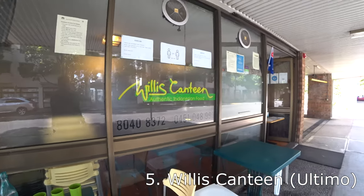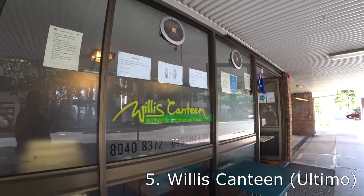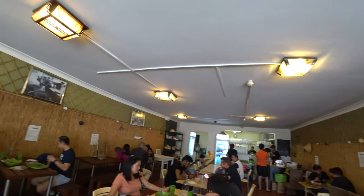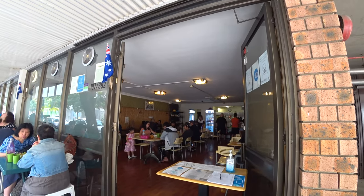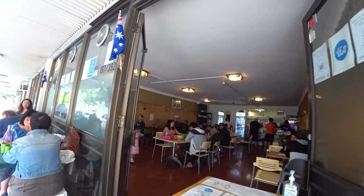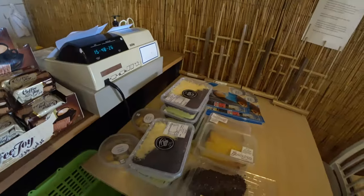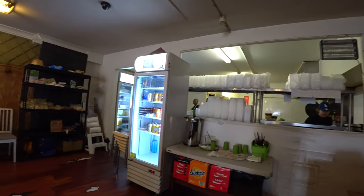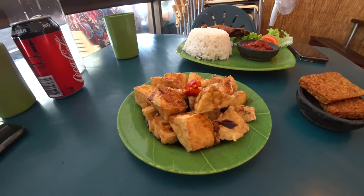Number 5. Willis Canteen. Located in the Sydney suburb of Ultimo, this restaurant is famous. And as with all famous restaurants, they get busy. So be sure to arrive early to find a seat, or you'll be waiting around for a while like we were. The reason this restaurant gets so busy isn't for their bebek or tahu gejrot, which I ordered by mistake.